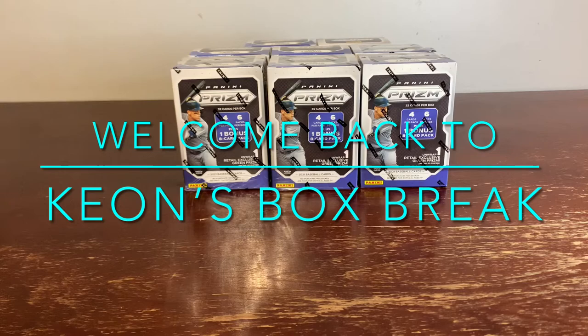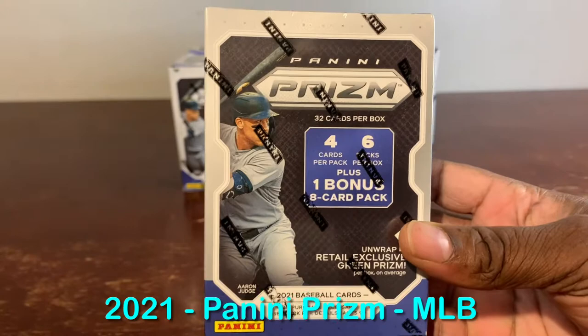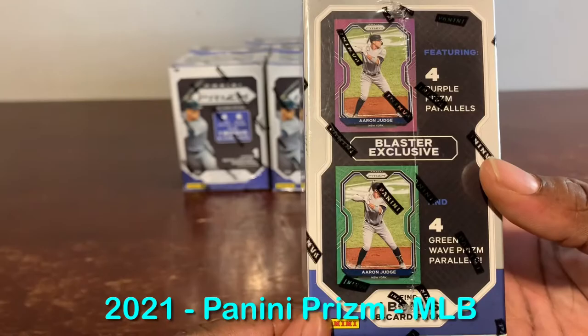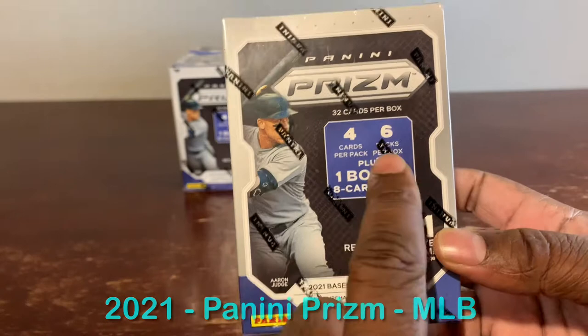Today we have the privilege of opening eight of these bad boys right here. These are the Panini Prizms. Inside you could look for retail exclusive green Prizm. We do have purples inside here also, so look out for the purple and the green. You could pull autographs in these boxes, so we're also looking out for this. Inside each box there are six packs and four cards per pack, with one bonus eight card pack.